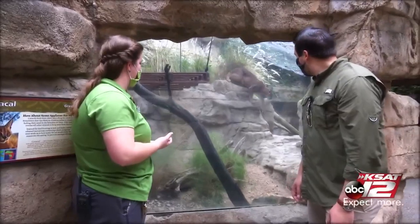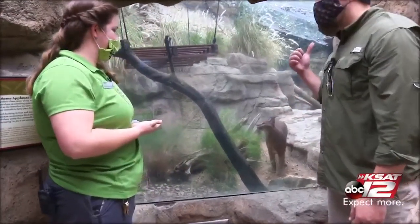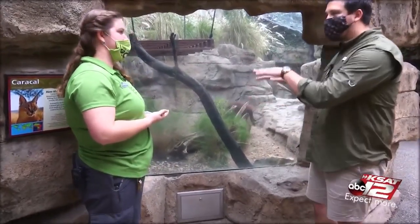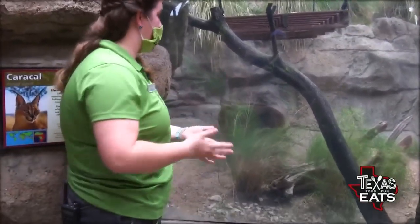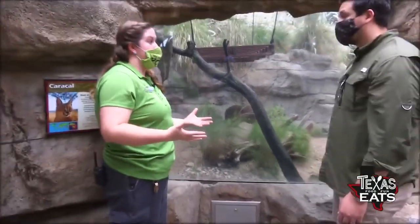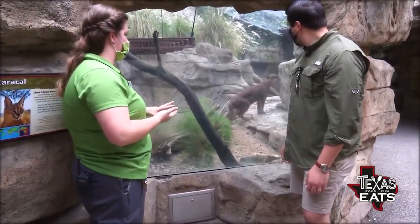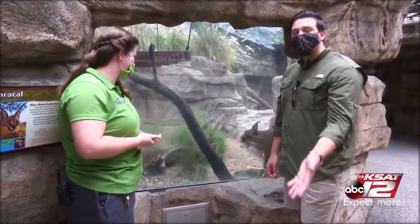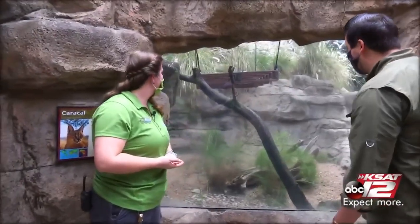Exactly. Now, this is much bigger than the clouded leopard that we saw earlier. Which family does this cat fall into? So he also falls into the small cats category. Those are two of the larger members of that category. But he is around 45 pounds. 45 pounds. He's a big boy. That's between a medium and a large dog for the dog reference scale that I've created here.